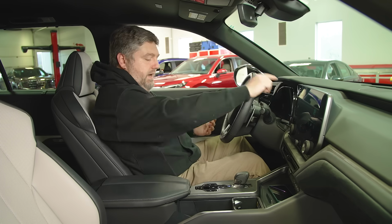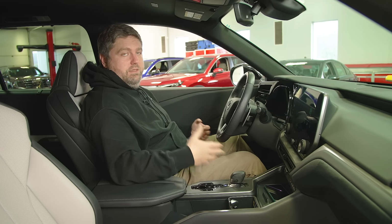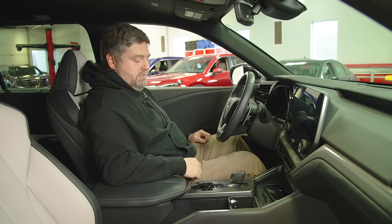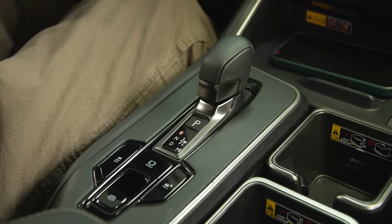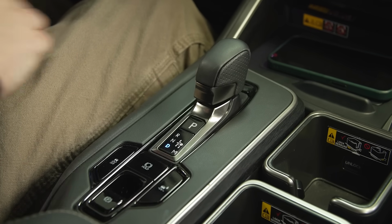If you're in a little bit of a hurry, you fire this thing up, you throw it in reverse, and if you don't give the system time to get itself ready and do its thing, it's going to yell at you here in the instrument cluster, basically saying that you were too fast, it's not going to shift. Then you have to clear the message, go through the whole process again. Again, it takes a little bit of getting used to. If you slow down just a little bit, it does work okay.